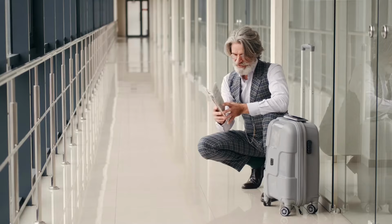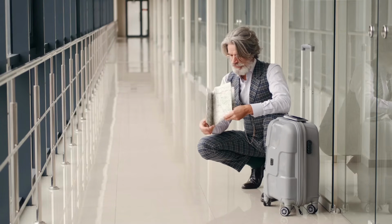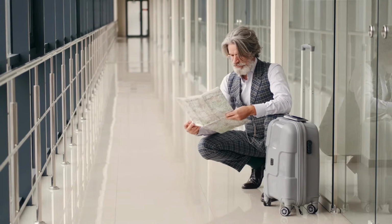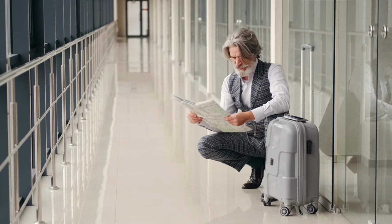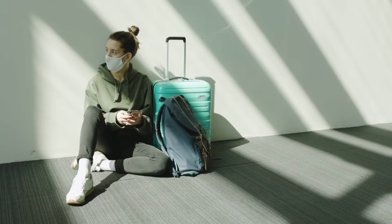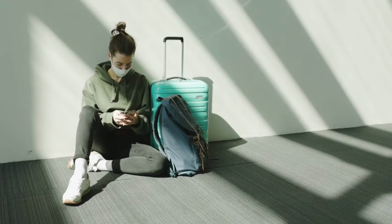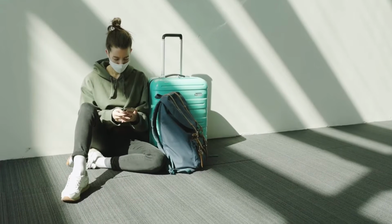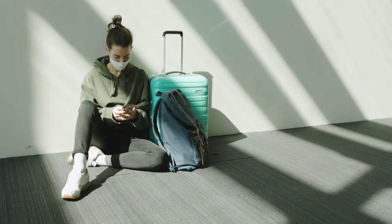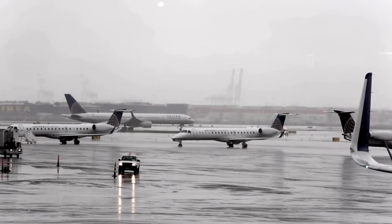Let's kick off with the most basic but essential question. Is it even allowed to sleep at an Australian airport? The answer is usually yes, but with conditions. Most major airports in Australia don't kick you out, but they don't exactly roll out a mattress for you either. Some airports technically close overnight, while others stay open but reduce services and security presence. So if you're planning to snooze, it's better to look prepared than suspicious.